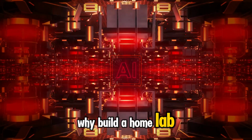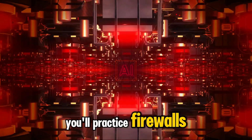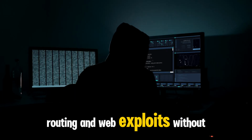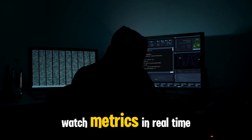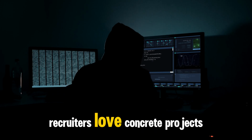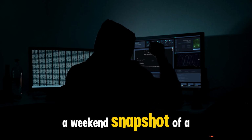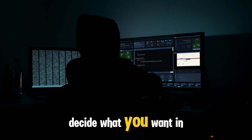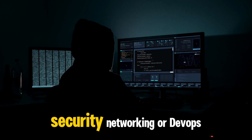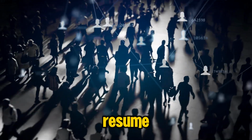Why build a home lab? Because hands-on beats theory every time. You'll practice firewalls, routing, and web exploits without risk. You'll deploy CI pipelines and watch metrics in real time. Recruiters love concrete projects, not buzzwords. A weekend snapshot of a working app can be a job interview highlight. Decide what you want in 60 days: security, networking, or DevOps. Which path fits your next resume move?